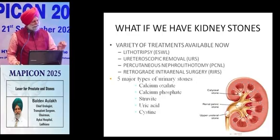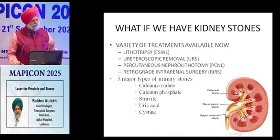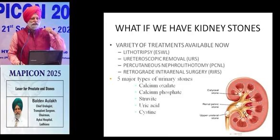Okay, it depends where your stone is, what the composition of your stone is, how hard it is, what it is blocking, and what instrument we will use. That depends on us. If you have faith in us, leave that decision to us. RIRS has become very common because it makes the kidney free of stones lying anywhere. With one instrument, you can go to any part of the kidney.